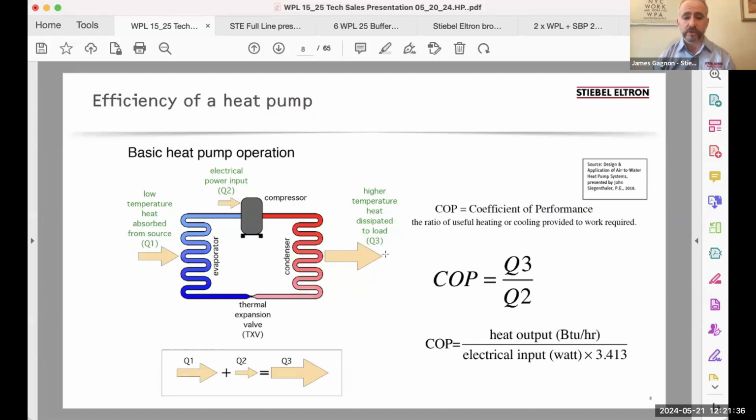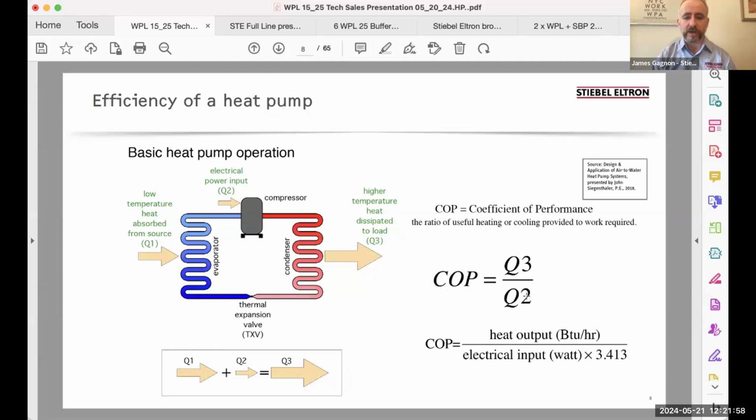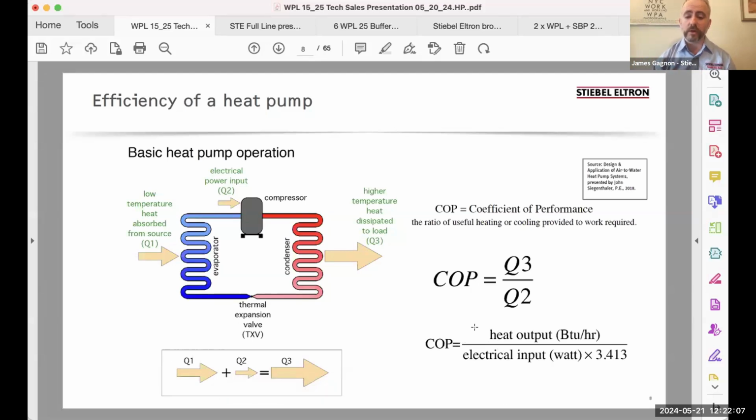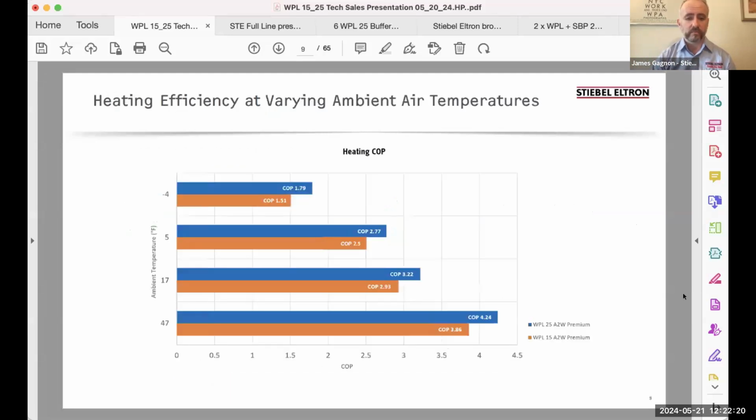any sort of heat pump literature, is basically just a ratio of the useful heating or cooling provided to the work required. So in the equation here, Q3 is, in the case of this raw equation, the actual heat output. Q2 is the electrical power required to get there. Or another way of looking at it is the heat output in BTUs per hour, how we normally measure the heating load of a home, divided by the electrical input in watts times a constant to translate between BTUs and watts. So COPs of heat pumps range all over the place.